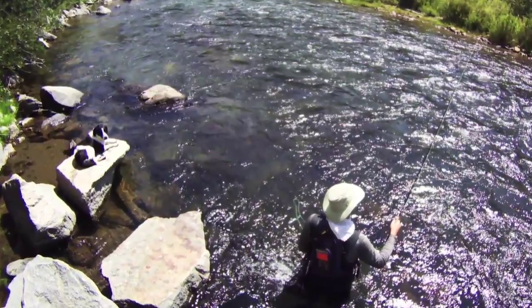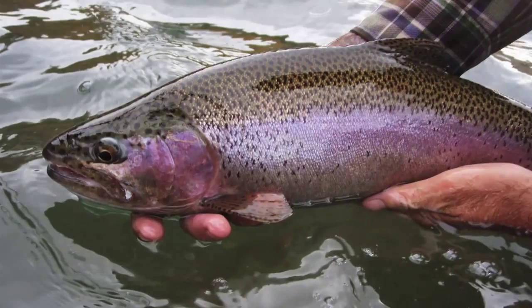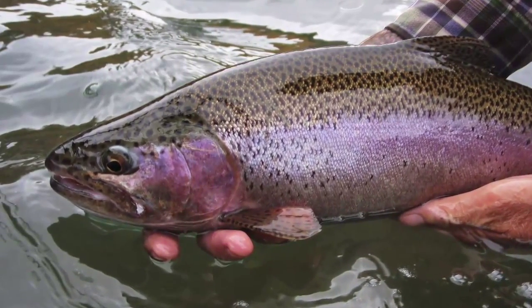Sometimes we'll go up from the bridge here or down or lower in the canyon, and that's usually a little more summertime. It's early spring right now, so a lot of times I'll fish above here and towards the town of Truckee, because that section right now holds a lot of rainbows and a lot of spawning rainbows. And so that's where a majority of the fish are at right now.